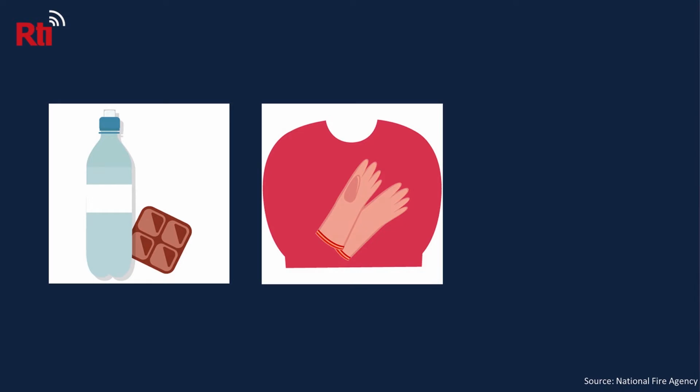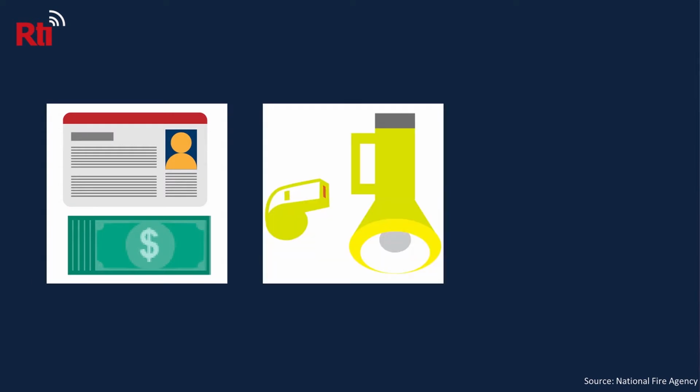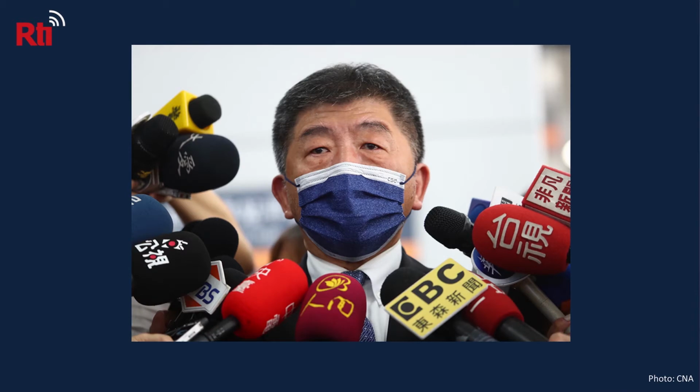You'll of course need enough food and water for 3 days, clothes that can keep you warm, and a first aid kit with any medication you might need. This is probably most important, your ID or copies of it. Small things like a flashlight, a radio, batteries, a whistle, a Swiss Army knife. And don't forget, before you head out, wear shoes to protect your feet and something to protect your head. It might be handy to have a few masks ready too.